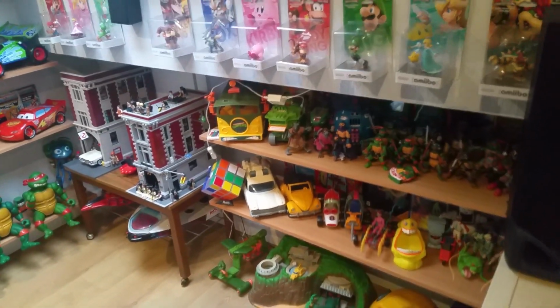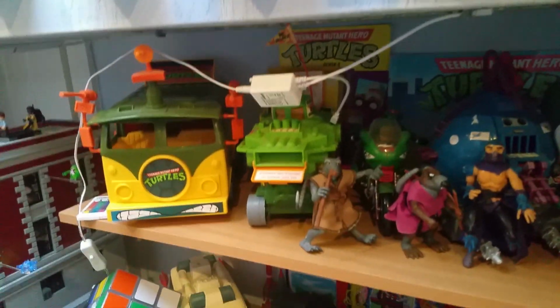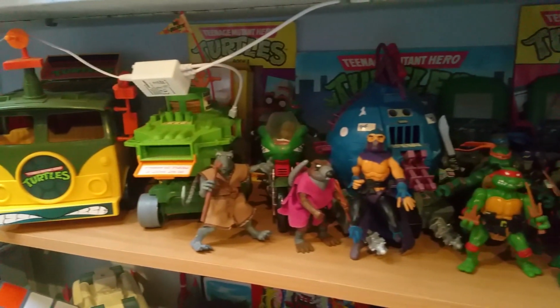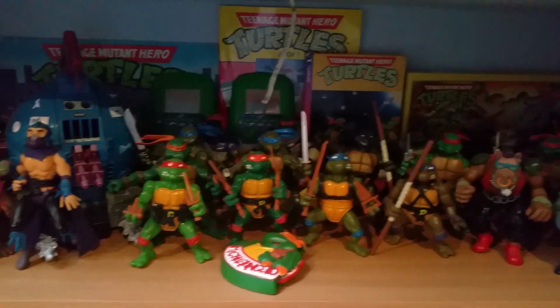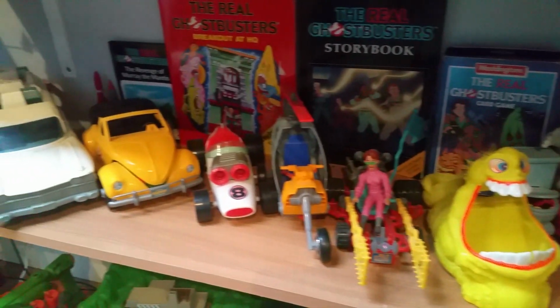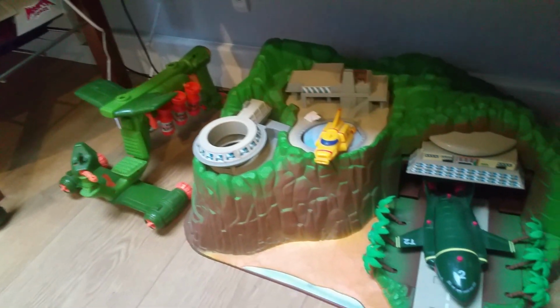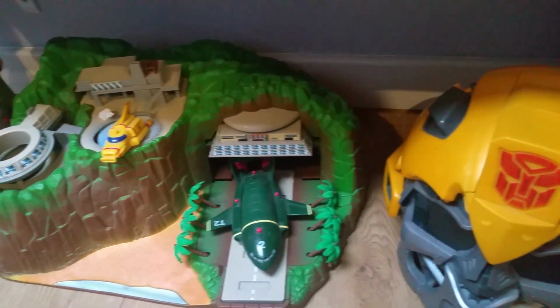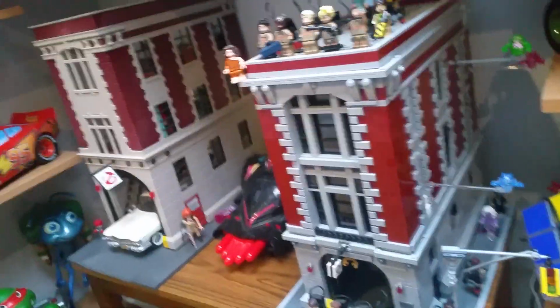Got the Turtles and Ghostbusters. I've had the Turtle van for quite some time now, five years, if not more. Technodrome, which I found at the charity shops last year with Alan. And more Turtle figures. Onto the Ghostbuster figures. I've had these for quite some time now. Hector one, which I paid £35 for, boxed. Tracy Island I got off a truck show last year, of all places. My Transformers masks. My Lego Firehouse.